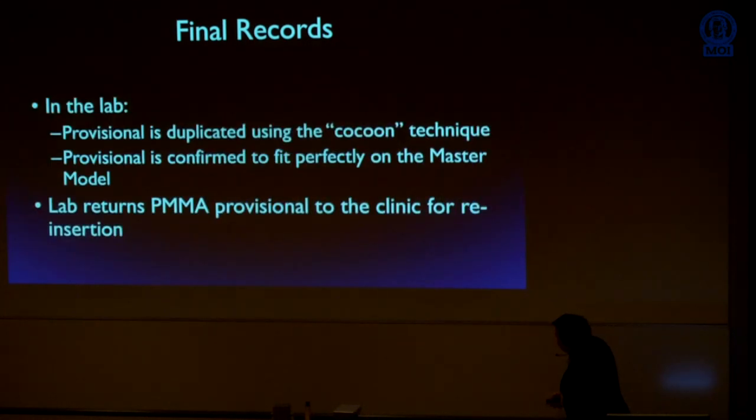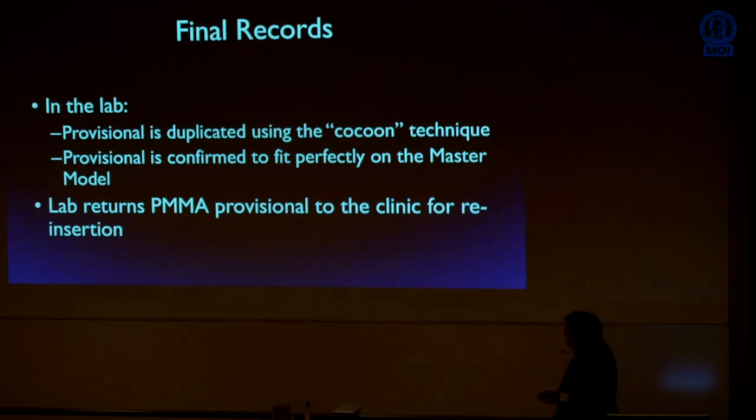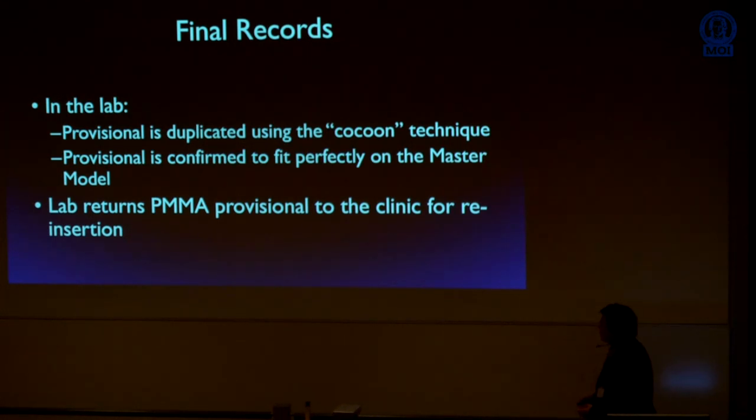In the lab, the provisional is duplicated using the cocoon technique. After they pour it up, they make sure that it's fully passive on the model, and they make sure that the replica fits on the model as well. The lab returns a PMMA provisional to the clinic for reinsertion.